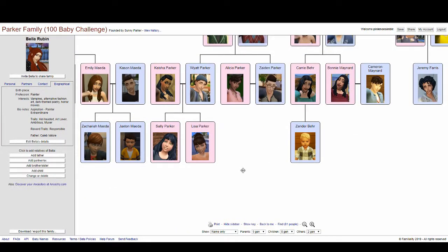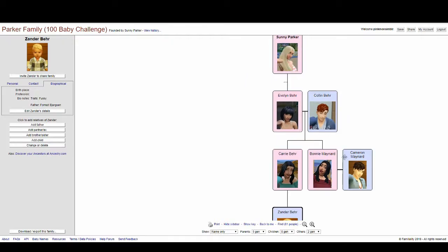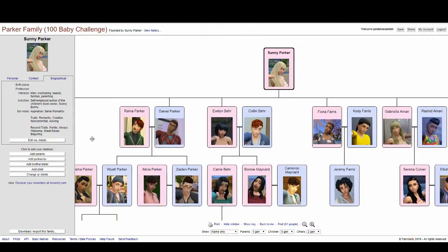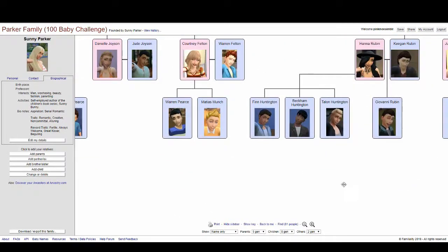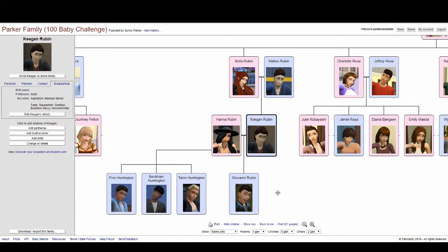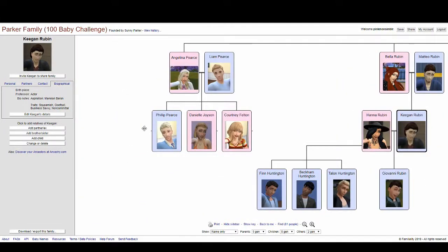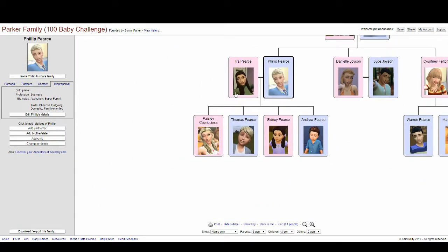Anytime you want to check up on the extended family, you can go to this family tree here. I have a link on my Tumblr. And you can just click on the babies. If you click on them, it breaks away into separate trees. If you click on Sunny, who's obviously the founder, it shows everybody in the tree. But when you click on other family members, it breaks it down a little bit. Then you'll see these little lines, and you can click on them to expand their whole thing.